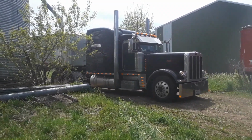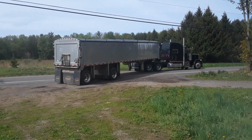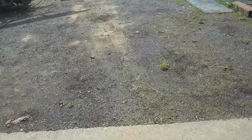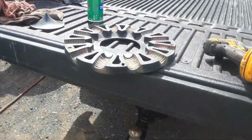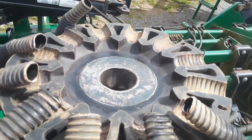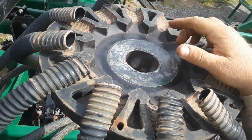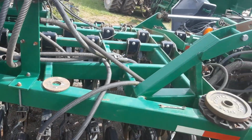These trucks are a fair bit fancier than our old farm truck. Loaded and gone. Well, what we're doing here is getting these things siliconed down. And this is part of the tower. And if it starts to come up, then air gets underneath it and they blow up, and then seed gets underneath it, and then the seed will stop flowing through the hoses. And the hoses are what feed the row units.